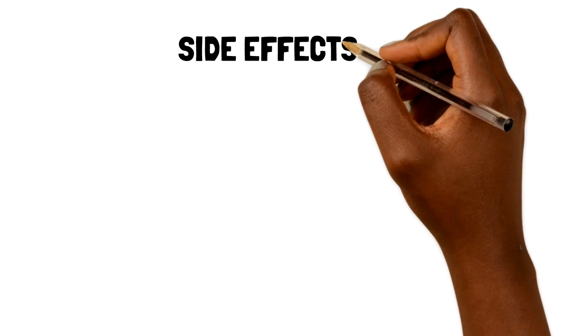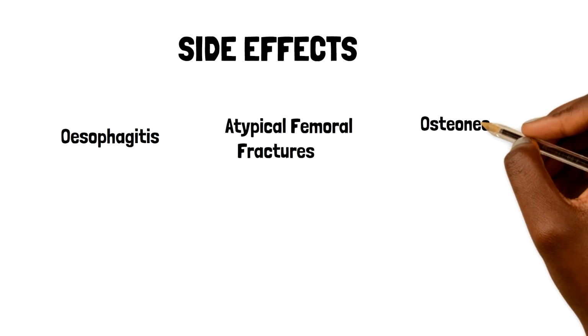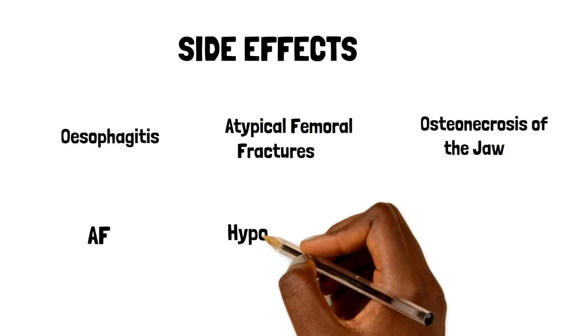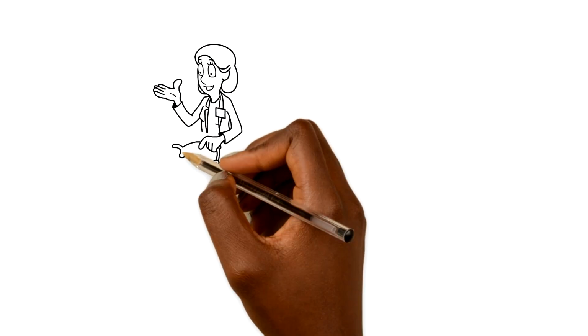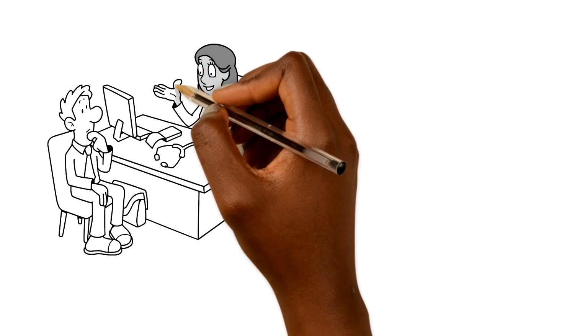So possible side effects of bisphosphonates include esophagitis, asymmetrical femoral fractures, osteonecrosis of the jaw, and conditions such as AF and hypocalcemia. We tend to give patients advice about the use of bisphosphonates, so we advise them to swallow the tablets whole with plenty of water whilst being sat up.